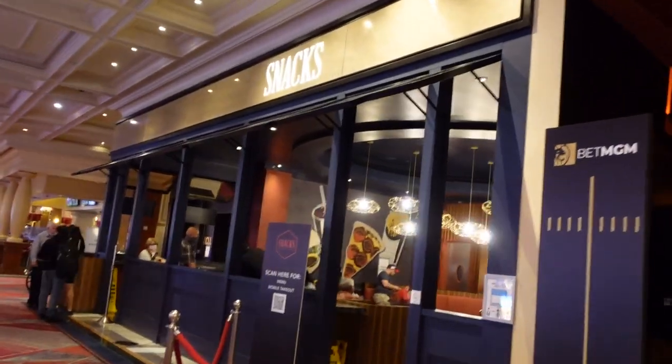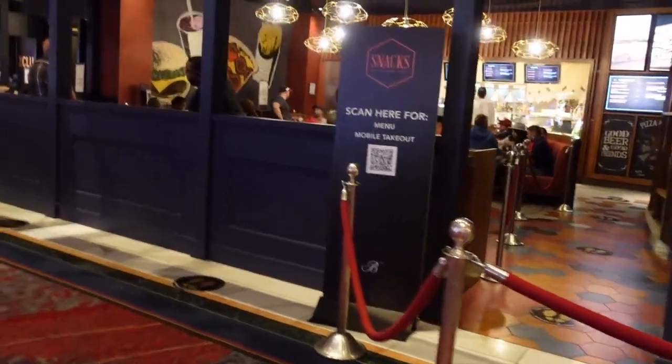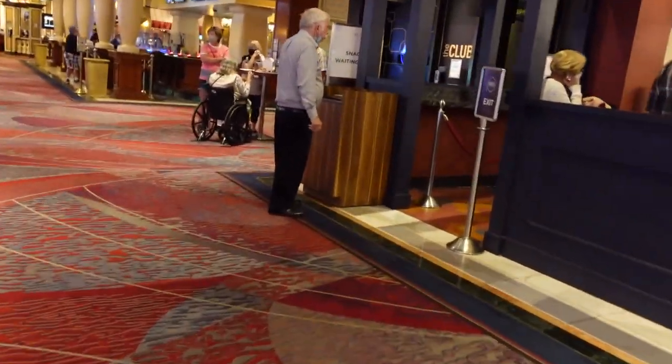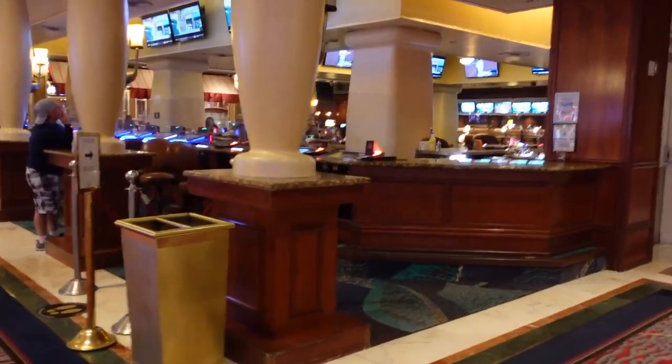Snacks is open. The restaurant serves quick meals such as breakfast sandwiches, pizza, burgers, and salads. Snacks is open 24 hours a day. Starbucks is currently closed. When it reopens, Starbucks will open daily from 6 a.m. to 2 p.m.